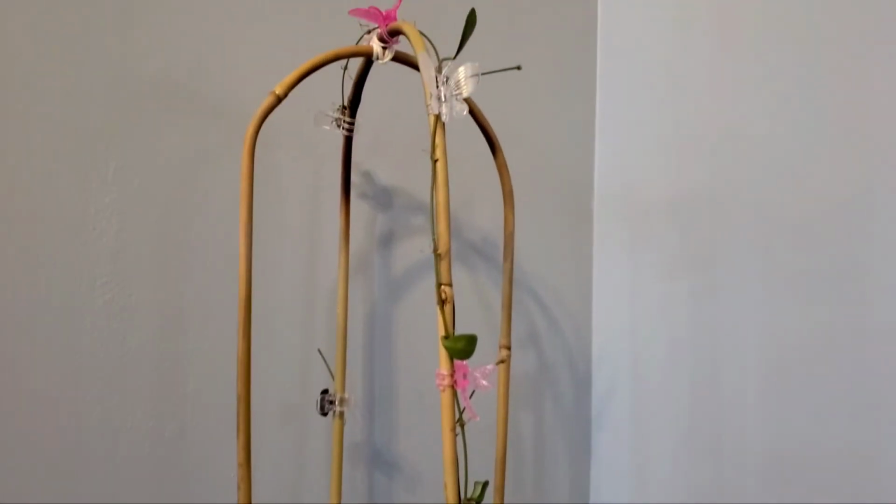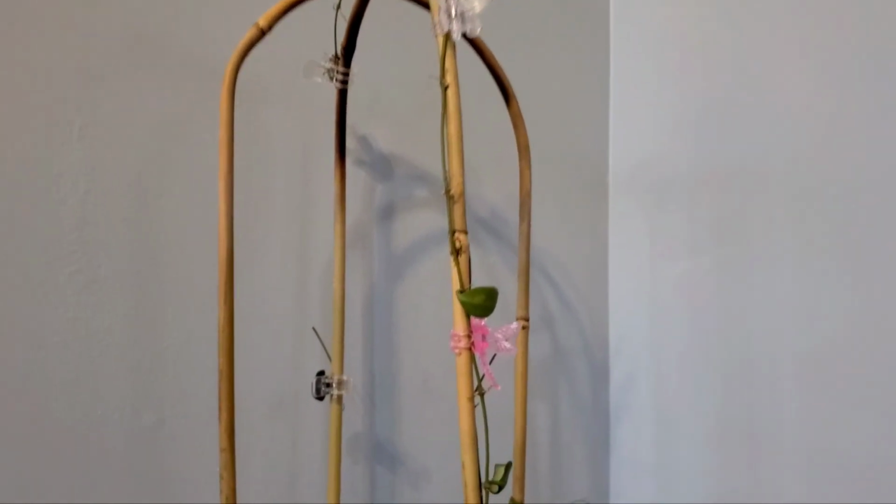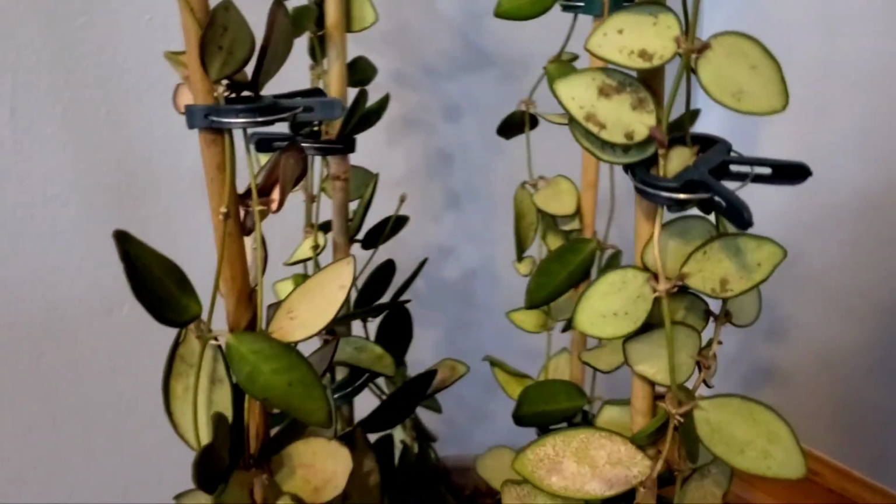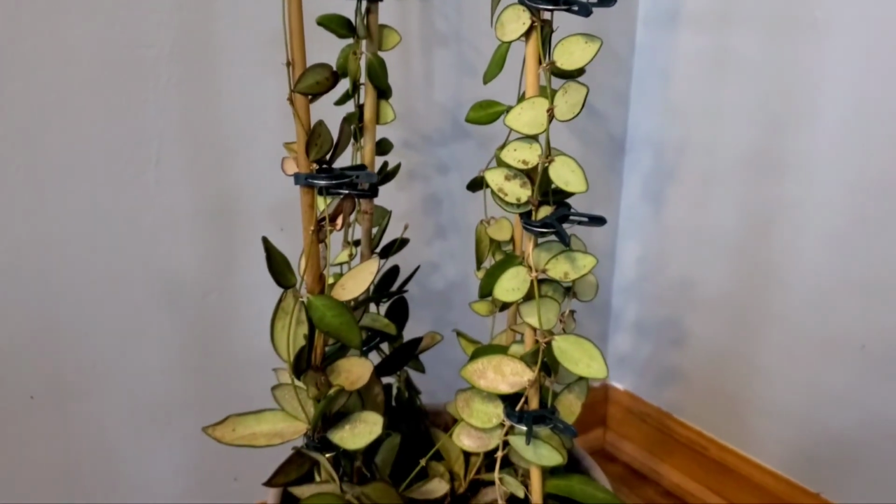So here she is, and I already have one that crossed over, if you could see that. Oh my God, the leaves are just stunning. Here she is.